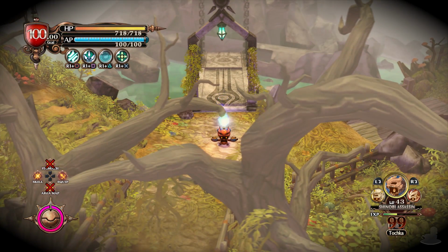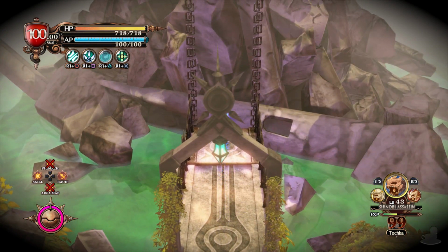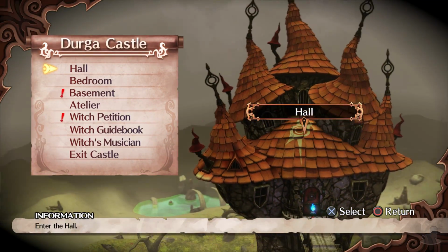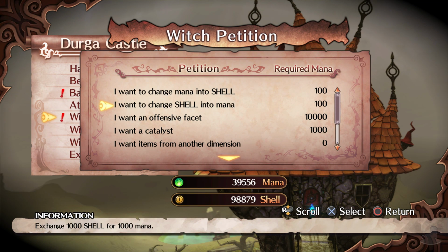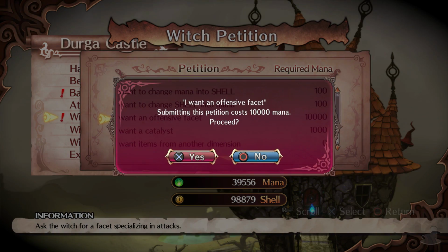So, the question is, where are we going? I assume back inside for now, because we're going to have some scenes, aren't we? Yep. Let's have a look at the Witch Petition. What's an offensive facet? So we'll go with that.